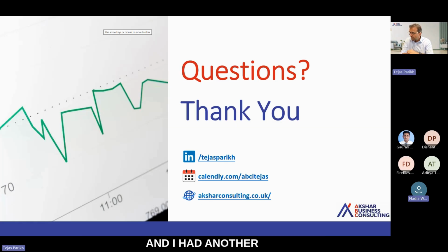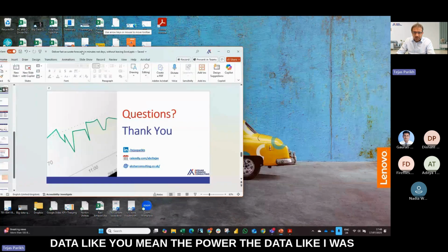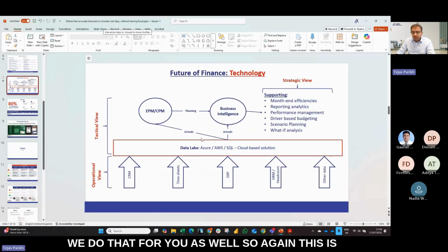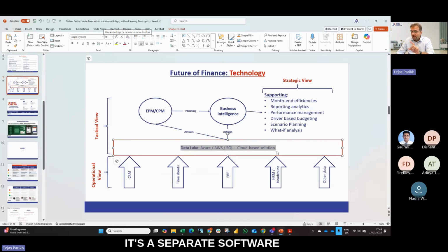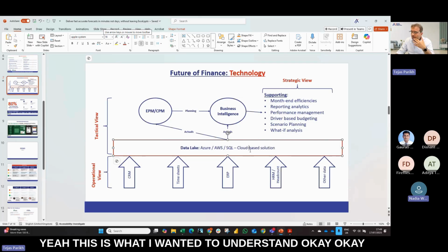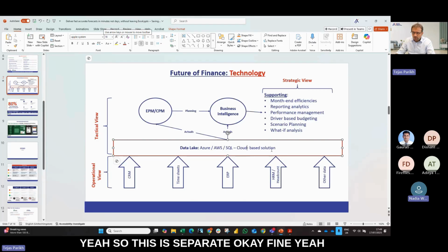I had another question. Sure. How do we get data into this data lake? Which data lake? You mean the data lake I was showing in this slide? Yes. We do that for you as well. This data lake is not Vena. It's a separate software, essentially a separate solution, but we implement that as well. Vena sits on top.